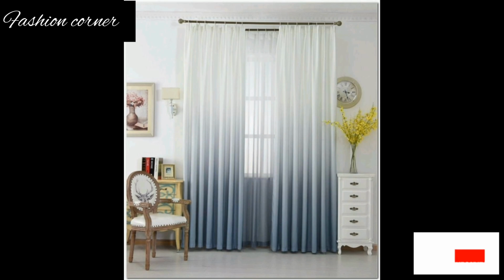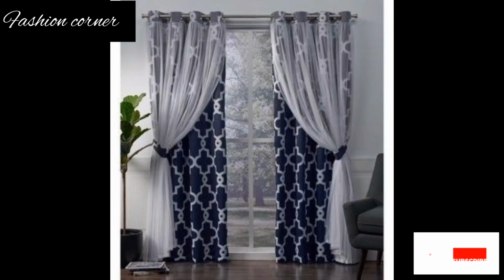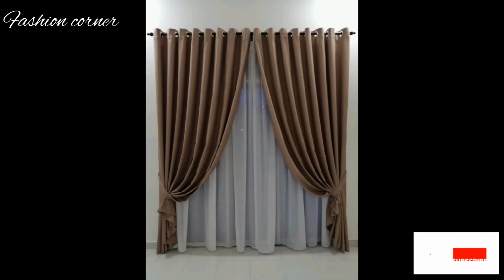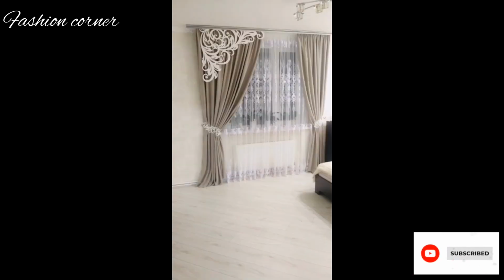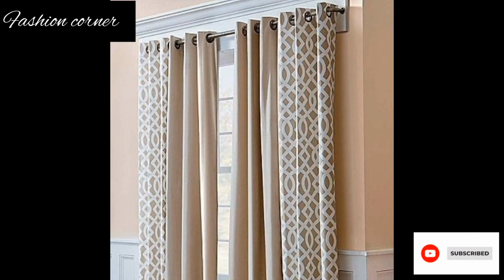Bedroom curtains come in a wide range of color, pattern and texture options, allowing homeowners to choose a style that complements their bedroom decor. They can be solid in color, have a subtle pattern or feature bold prints depending on the desired aesthetic. In terms of functionality, bedroom curtains can be designed to block out different levels of light.